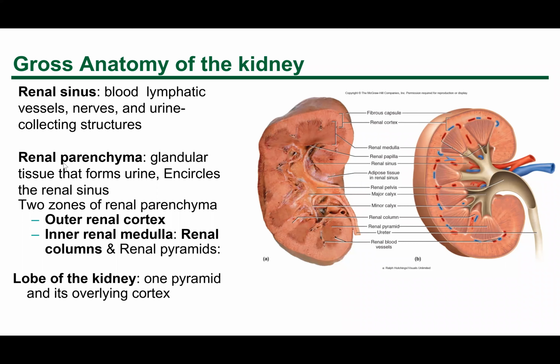The renal parenchyma is the name for the sum total of the glandular epithelial tissue that forms urine. Like many things, the parenchyma is organized into the cortex and the medulla. In this case, instead of having one unified medulla, the medulla is organized into these little pyramids, which are these areas of darker tissue. The cortex is where you find glomeruli and the renal tubule, the proximal and distal convoluted tubule. The medulla is where you find the urine concentrating apparatus, so the loop of Henle and the collecting system. And then the lobe of the kidney is one pyramid and the cortex that overlies it.